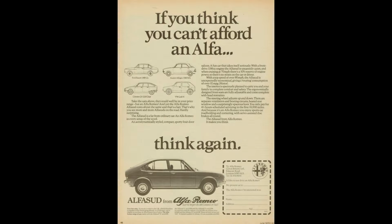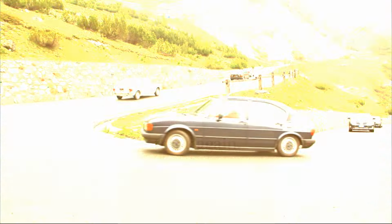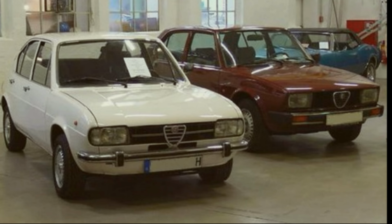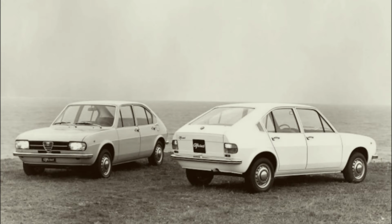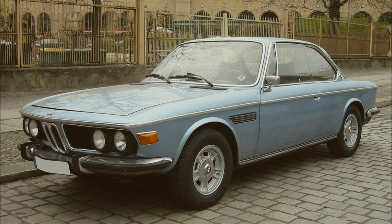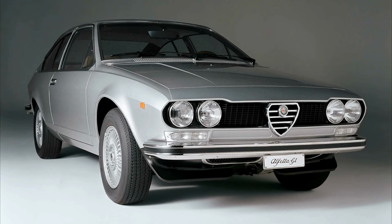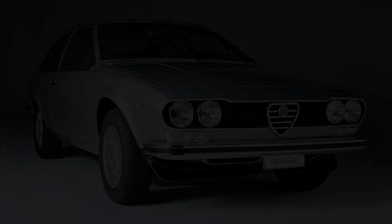The Alfasud ended up being a big success, not only in the south of Italy, but all over Europe, as it offered an amazing driving experience on a stylish body at a much more affordable price than any other Alfa Romeo of its time. However, being a small family hatchback, it failed to appeal to everybody, especially the younger generations, who preferred cars that had a more thrilling look and sporty character, such as the BMW E9, Peugeot 504 Coupe, even the Alfa Romeo Alfetta GT and GTV.